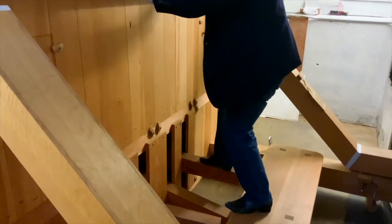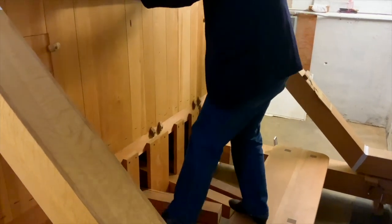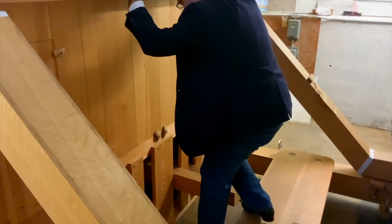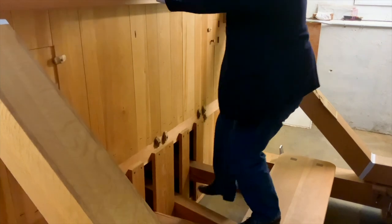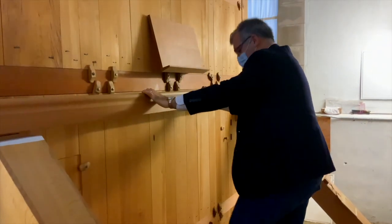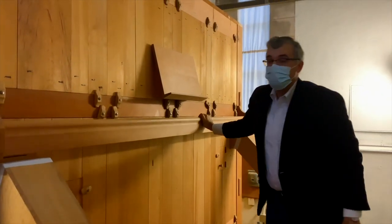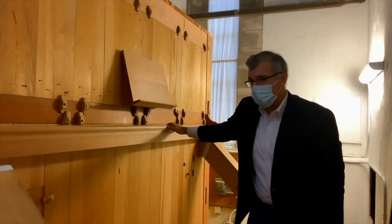And you notice now that she's playing, the wind needs faster treading. And that's obvious because the wind is escaping from the organ through the pipes. Now, this I might use to follow along in the music and anticipate when I need to tread faster if loud music is coming, or I can tread a bit slower and take a breather because soft music is coming requiring less wind.